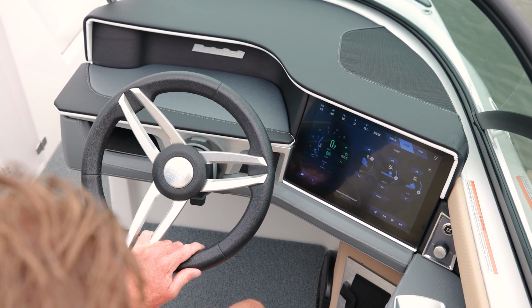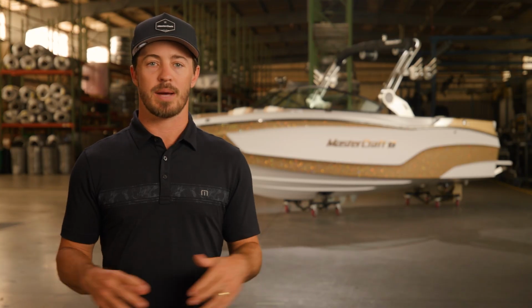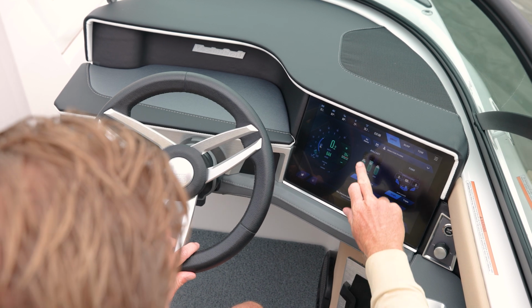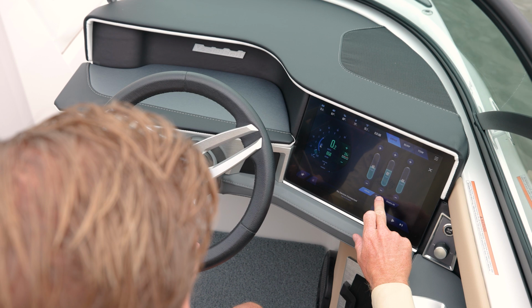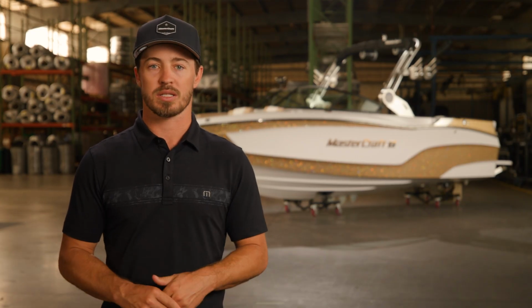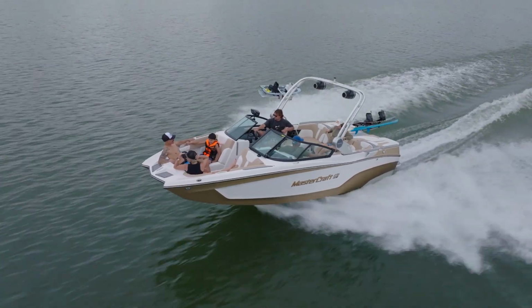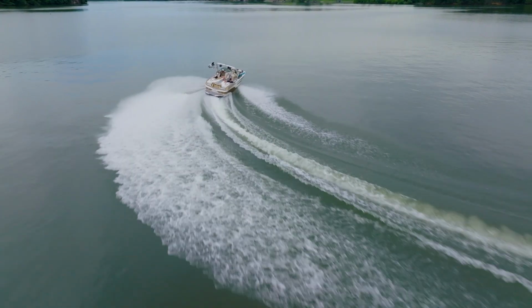For those who like to fine-tune your wave, utilize the custom surf interface for full control of speed, ballast, and surf device position. Whether you're surfing or wakeboarding on the XT22, cut your wait time in half with optional fast fill ballast. The high flow pumps used in MasterCraft's fast fill technology will fill or drain ballast in a matter of minutes. The XT22 comes standard with underwater exhaust, substantially reducing engine noise and fumes to provide a more refined, pleasant experience for your entire crew.